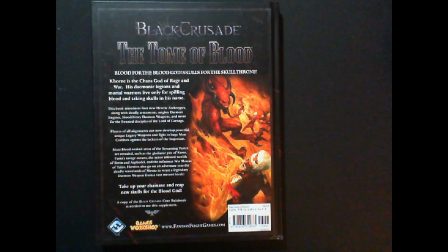This book introduces 4 new heretic archetypes, along with deadly armaments, mighty demon engines, bloodthirsty demon weapons, and more for the frenzied disciples of the Lord of Carnage. Players of all alignments can now develop powerful, unique legacy weapons and fight in huge mass combats against the lackeys of the Imperium. More blood-soaked areas of the Screaming Vortex are revealed, such as the gladiator pits of Kurse, furious savage oceans, the Xenos-infested worlds of Barin and Asphodel, and the infamous war moons of Talax.